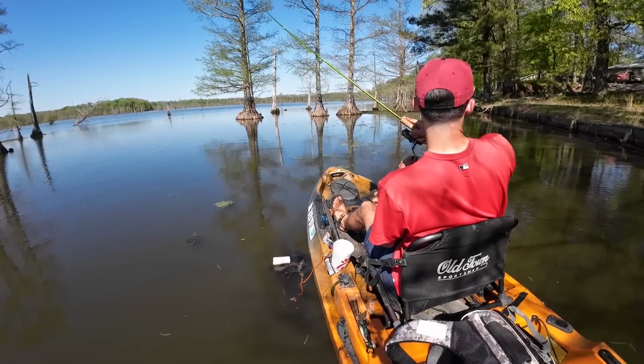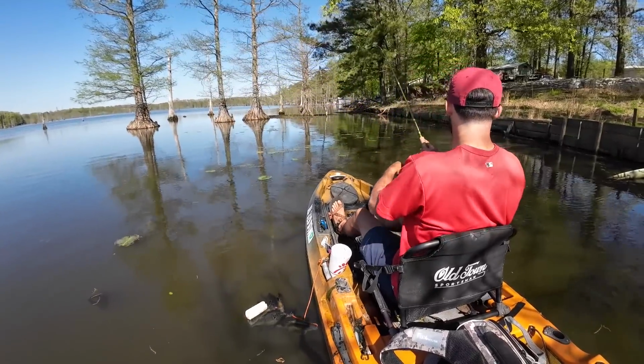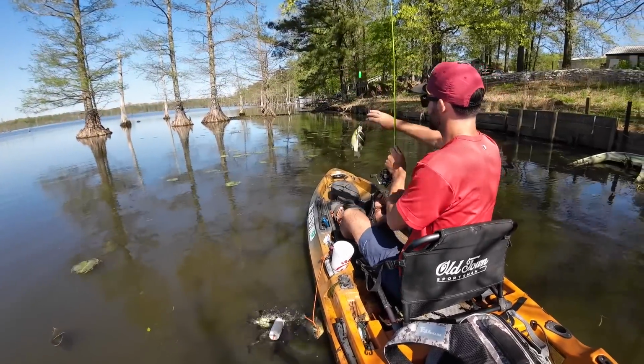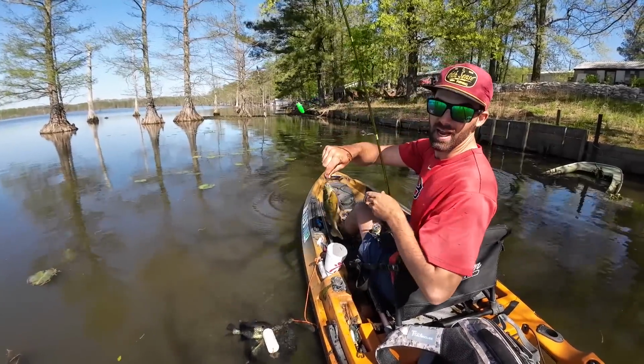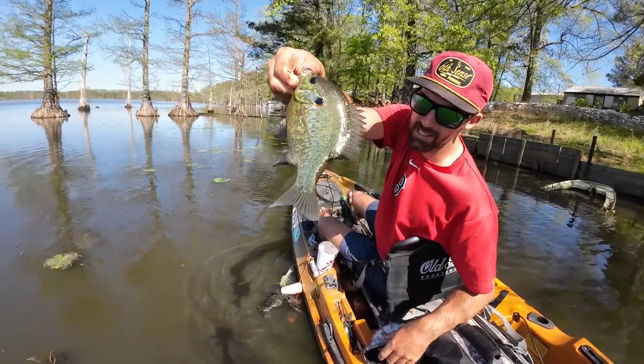Got her. That's another tank. Another tank. Yes. I should have said got him. Another nice male. I just can't get over how tight to the bank these fish are.